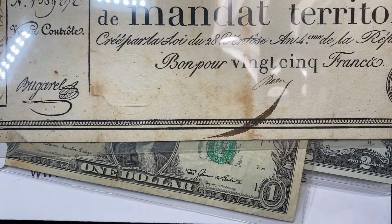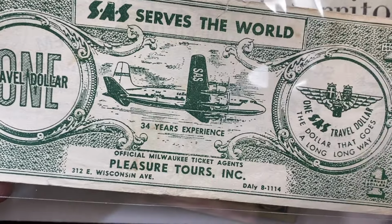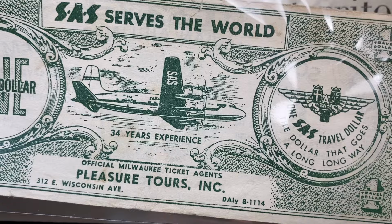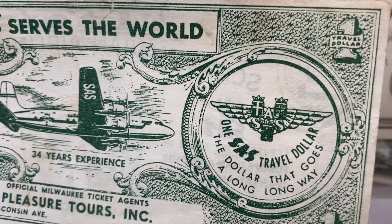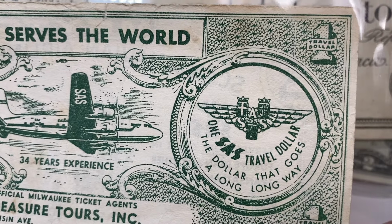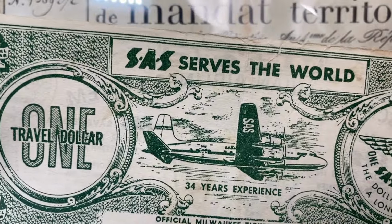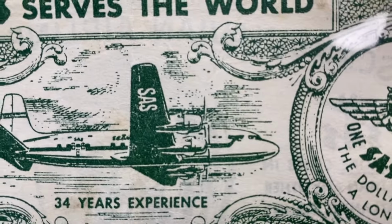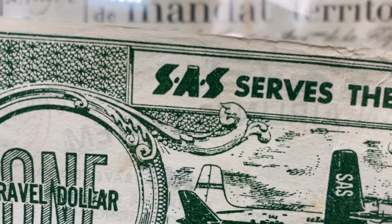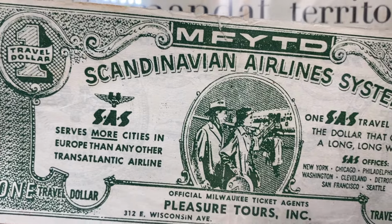But let's get on to the final two pieces. So this one is pretty wild. This is a travel dollar. The Pleasure Tours Inc., official Milwaukee ticket agents, 312 East Wisconsin Avenue. And the SAS travel dollar, the dollar that goes a long way. Now, some of you may notice right away what I noticed right away, which was, you've got the SAS here, which looks like SAS, and then the SAS here, which of course looks a whole lot like the two S's that you didn't want to see.